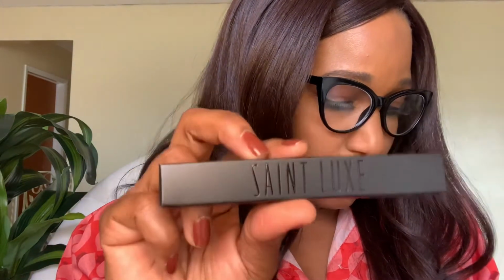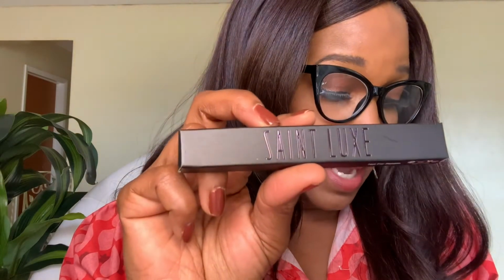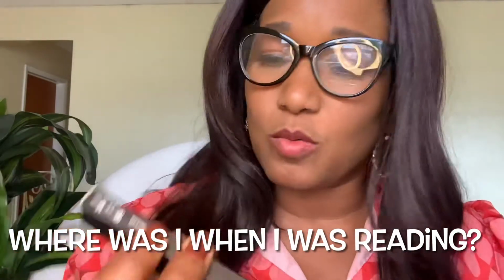St. Lux. Why do I feel like I've heard that name before? St. Lux Lip Liner Duo in Moscato and Vino. And you know something? I did not line my lips today, so... I got two. Ipsy, you are too good to me. A lip liner, oh, it's a lip liner duo.